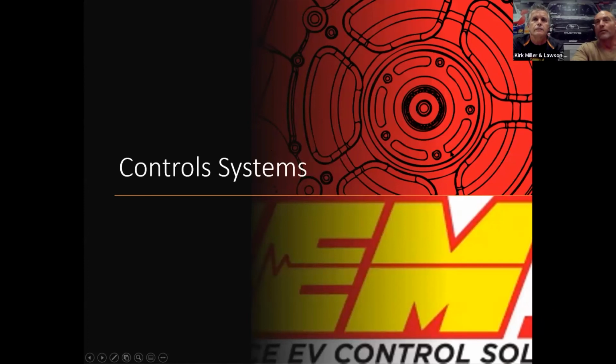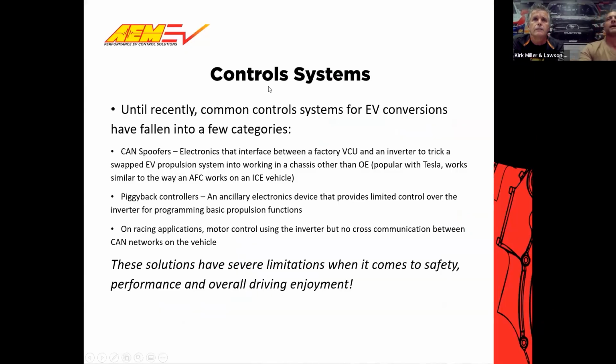So that brings us to what we do in the control systems. Until recently, really, until we came around, most conversion control systems were comprised of a couple different things. CAN spoofers, which are not an uncommon device, a lot like the boxes that we were talking about on internal combustion engines back in the day, where they're basically taking a signal and modifying it and then sending that to the ECU and tricking it into thinking that it's seeing something that's really not happening, so that you can get the vehicle to work. And we all know the inherent drawbacks and potential issues with that. They work, but it's how well do you want the vehicle to work?